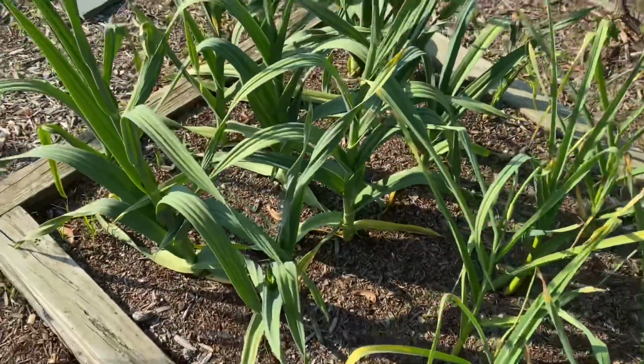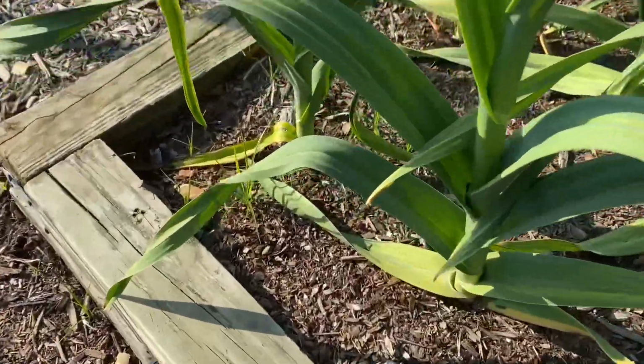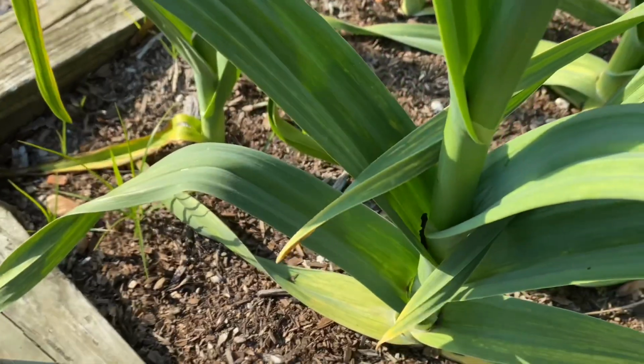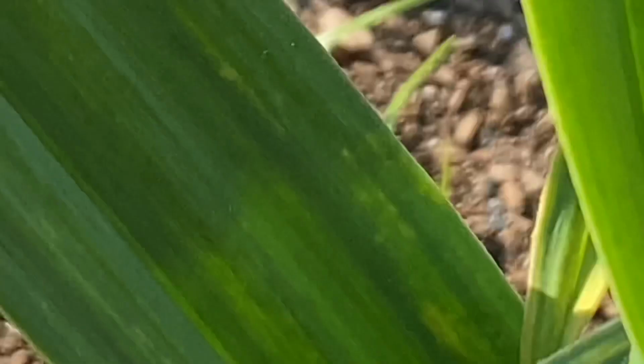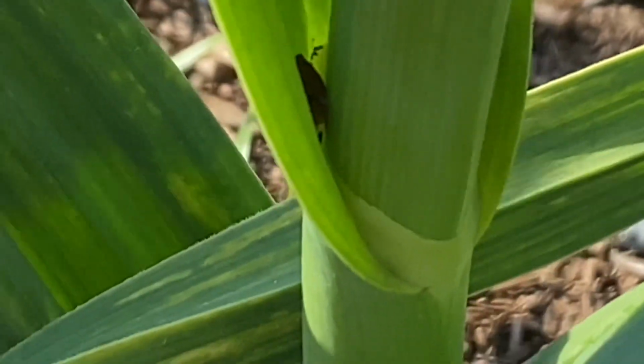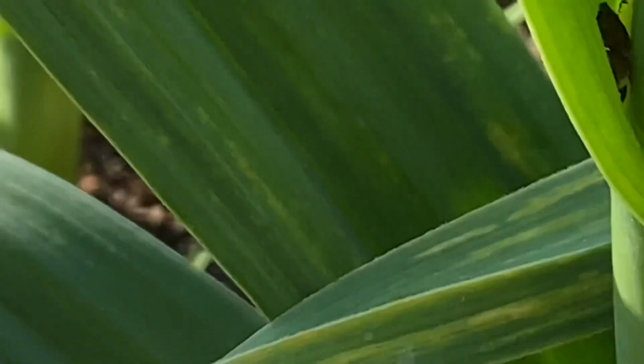And my luck is that the head has not been so fantastic. Just looking, is that a bug down in there? Can't quite tell. Or is it there? Maybe I'll be able to tell later. Looks like it might just be crud.